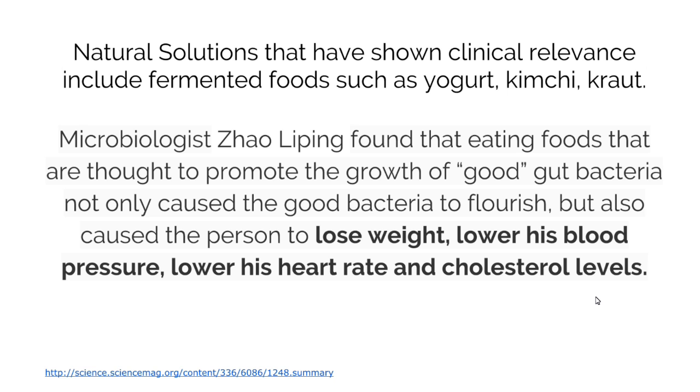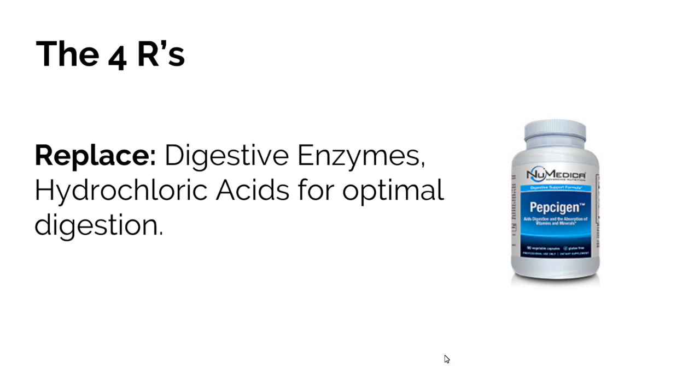And so we have found, and this is again in the literature, that when we can promote the growth of good gut bacteria, it not only causes the good bacteria to flourish, but it also causes the person to lose weight, to lower their blood pressure, lower their heart rate, and cholesterol levels. Because again, remember, the microbiome is really important. It plays a key role in healthy metabolic function. And if we think about metabolic function, that's all of this good stuff in bold, okay?